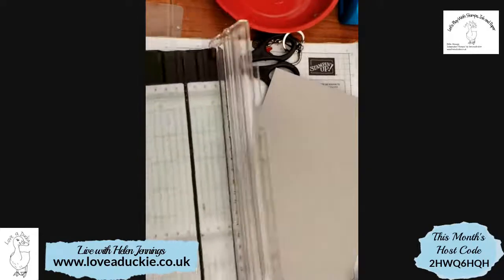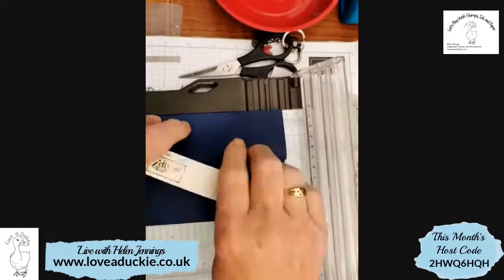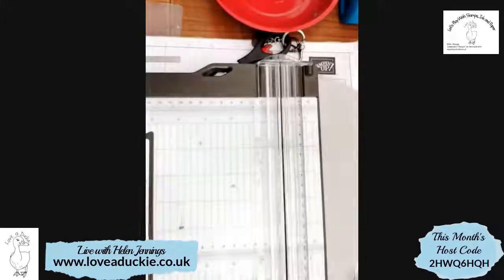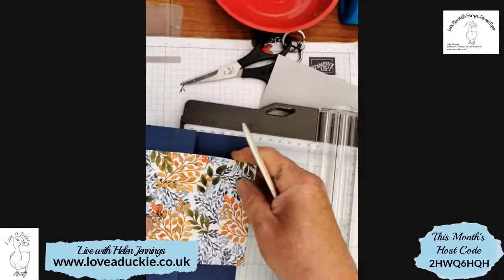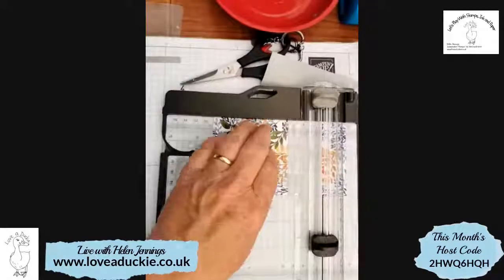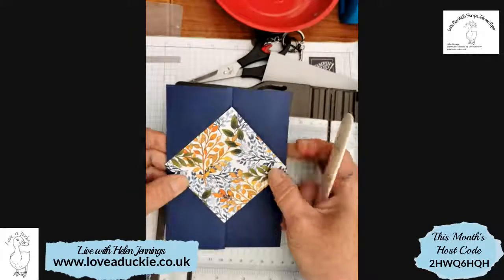I'm thinking to grab a bone folder. Pull this back on itself. And we'll have a sort of a zigzaggy card. I'm going to use this as a panel on the front. I'm obviously going to need to cut it down. I'll go for 3-inch square. I think even 3-inch is a little too big. I'm going to come 2.5.